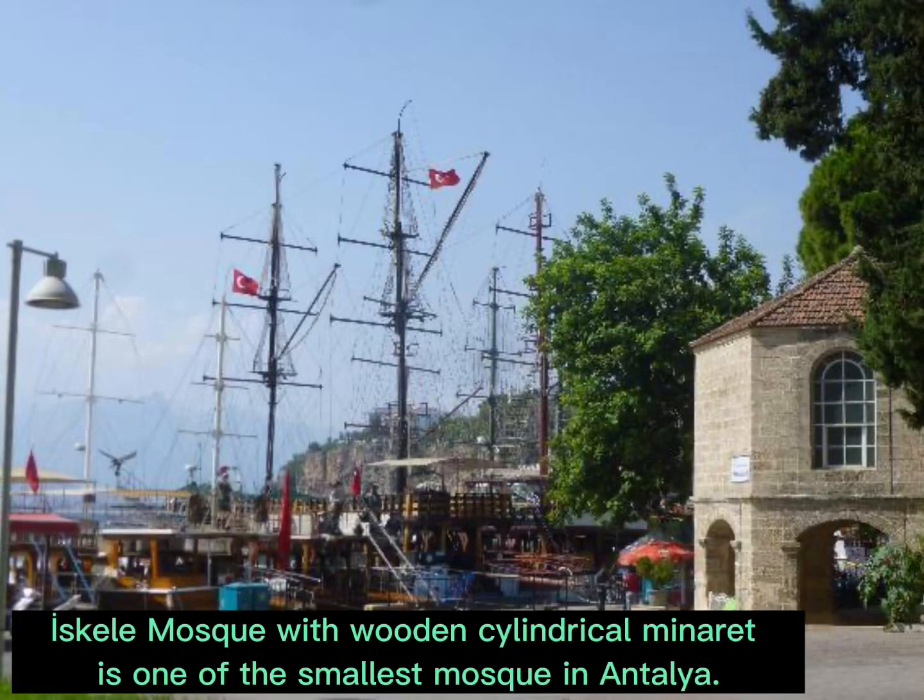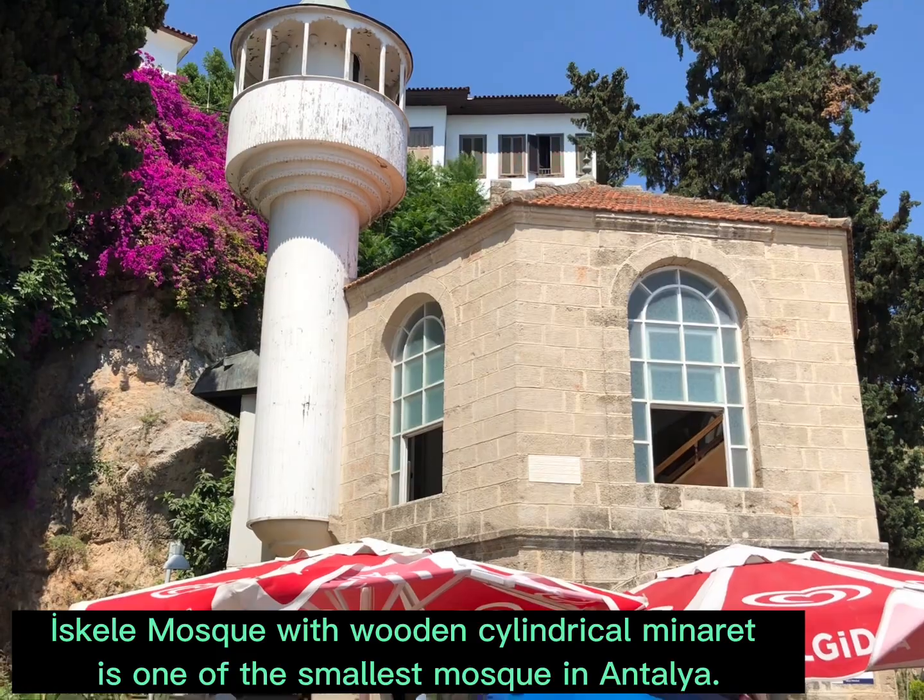Steel mosque with wooden cylindrical minaret is one of the smallest mosques in Antalya.